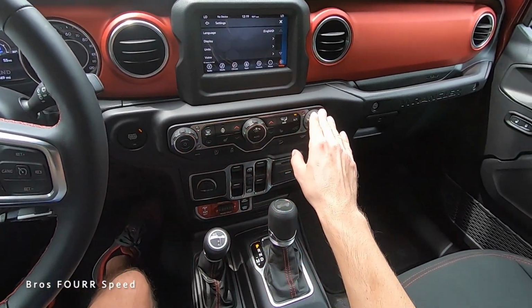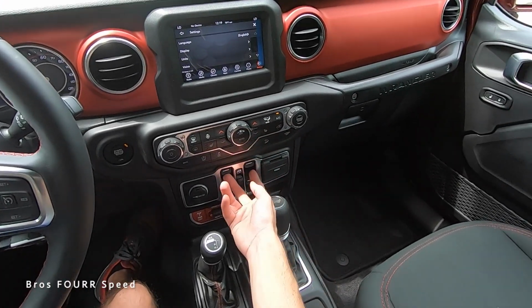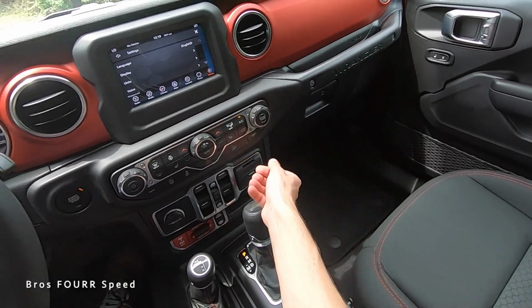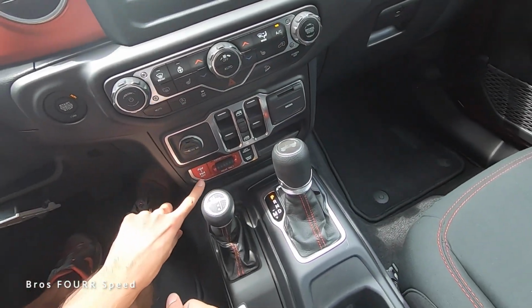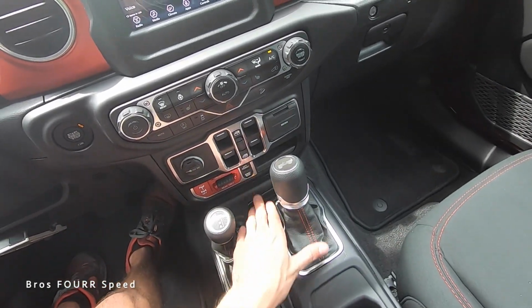You have physical buttons down here for all the climate controls as well, which I think is a really good touch. Window controls are in the center. We have media over here. This is how you actually plug in the Apple CarPlay, 12 volt over on that side. And then the red icon over here, this is your locking differential, front and rear sway bar disconnect, off-road plus.